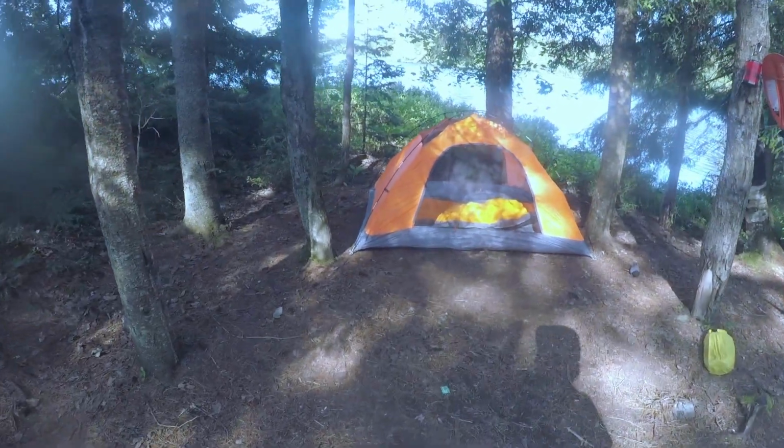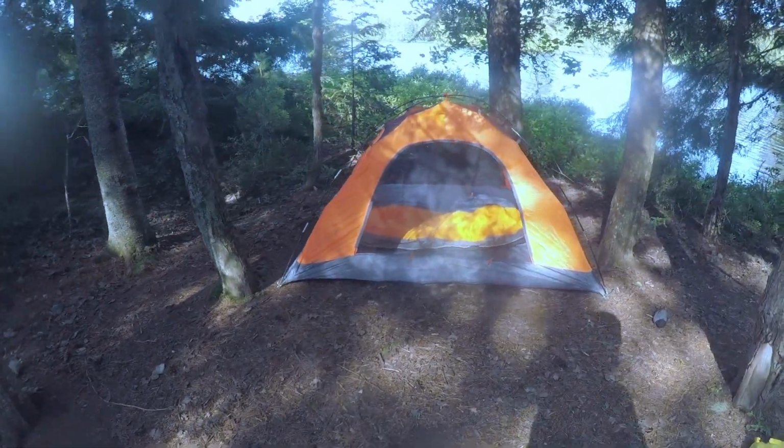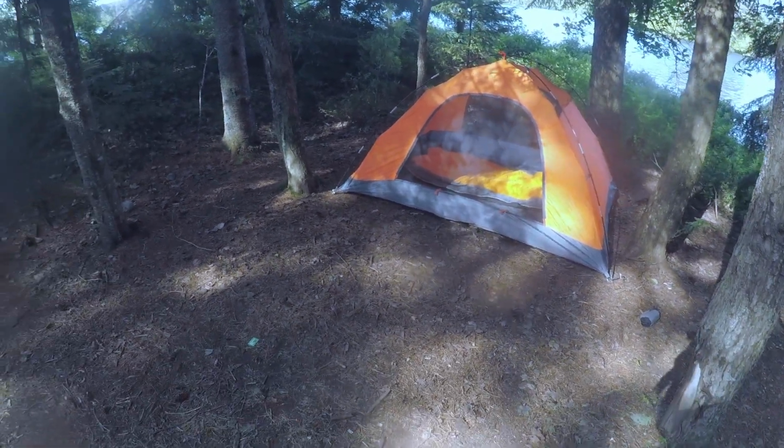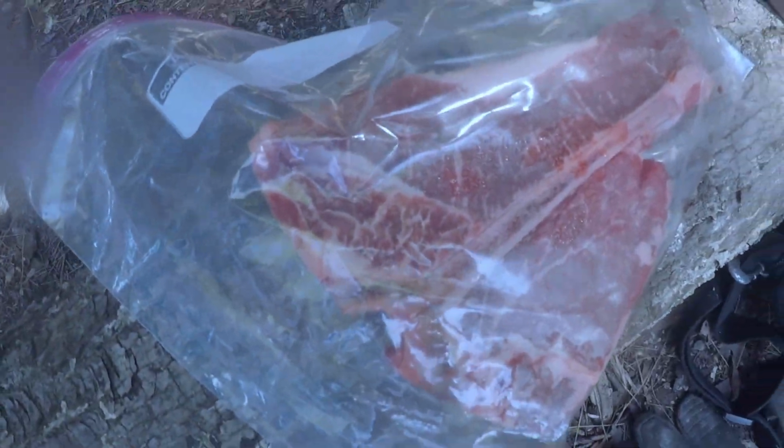Got my 2-man dome tent. I'm going to go without a fly tonight. We're not calling for any rain. It's dry as a bone. Nice breeze. I have a tarp standing by just in case. That's a beauty.